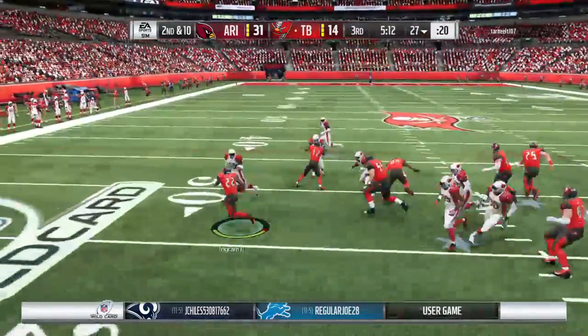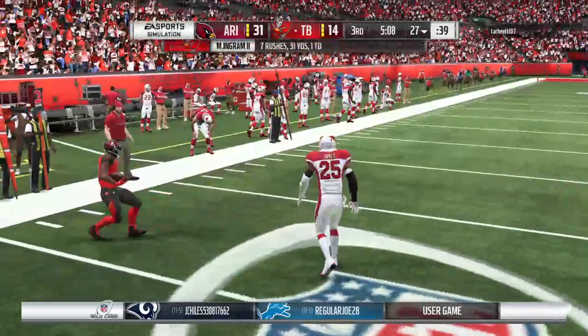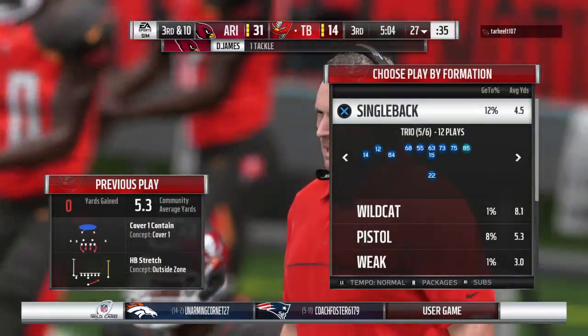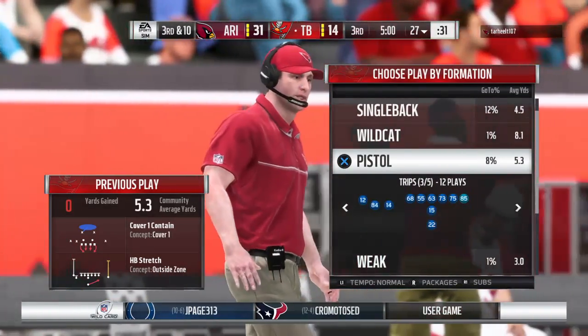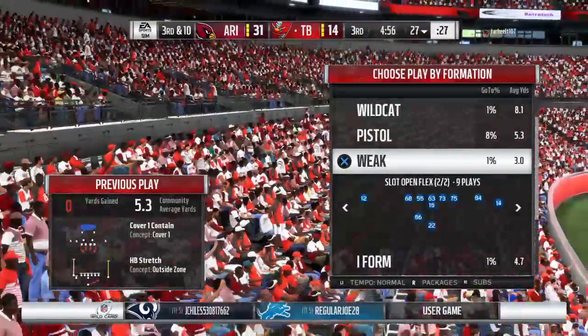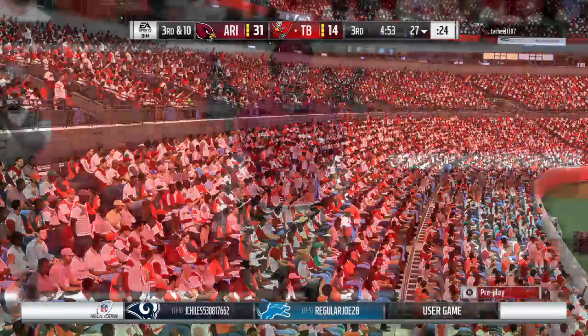A handoff. It's Mark Ingram. Wiggles free. And now they're going to get him down right at the line of scrimmage. No gain on that one as it brings up a 3rd and 10. Well, at least he was able to break that initial contact, or it could have been a loss. Yeah, give credit to the defensive player, though. What did he do? Made him slow down, slow up his feet, and allowed the rest of the guys to get there to finish him off.